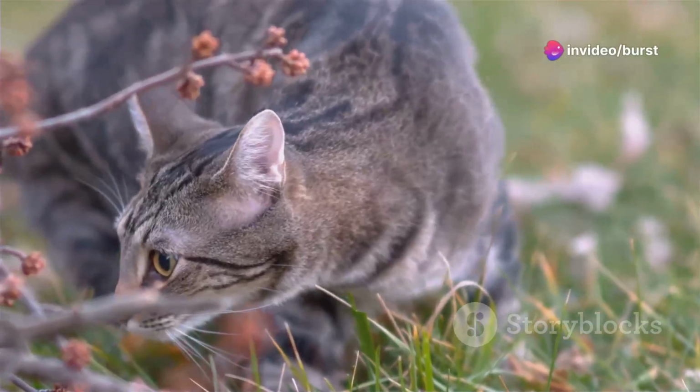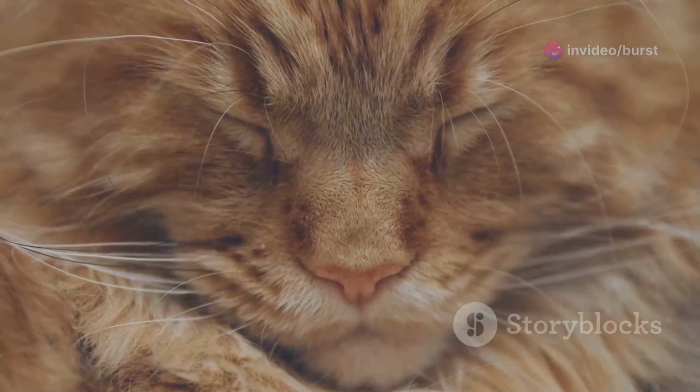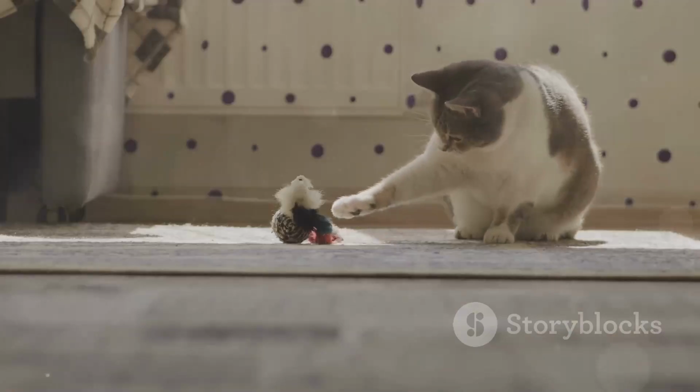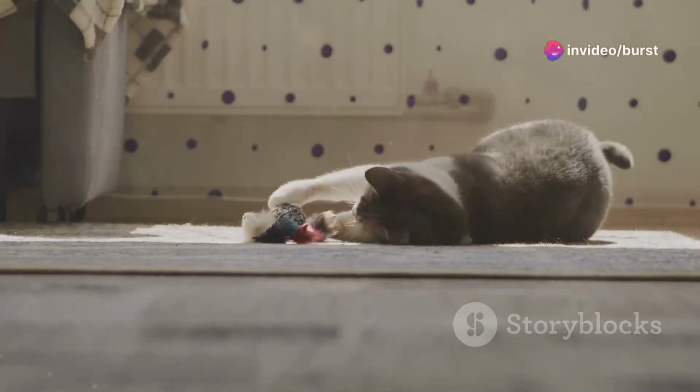In conclusion, whiskers are crucial for a cat's survival. They help with navigation, protection, sensory perception, and even social interactions. So next time you see your cat twitching its whiskers, remember, they're doing a lot more than just looking adorable.